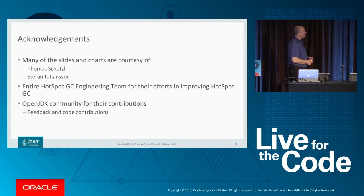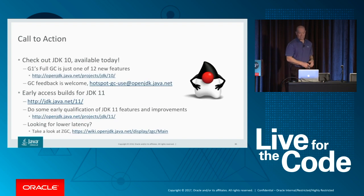A couple of people I wanted to acknowledge that were really helpful in getting this slide deck together. A couple of the G1 engineers, Thomas Schatzel and Stefan Johansson, and really everybody from the Hotspot GC engineering team for their efforts in improving Hotspot, and also the OpenJDK community. We get a lot of contributions from people, whether it's their experience as far as what they're seeing with an app, questions that they ask, tuning questions, code contributions, etc. So a huge thanks to those folks. So I'll leave this back up.